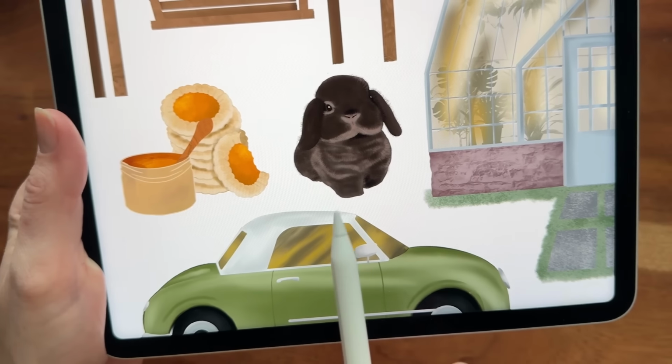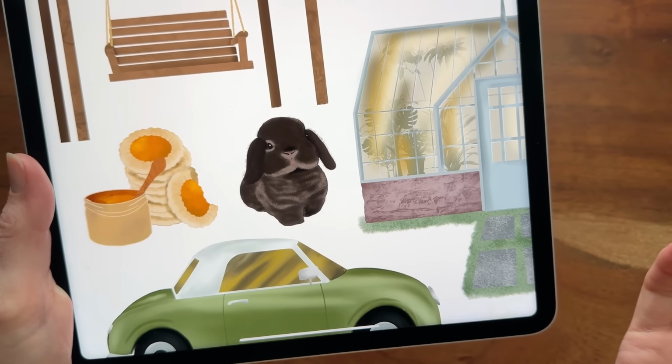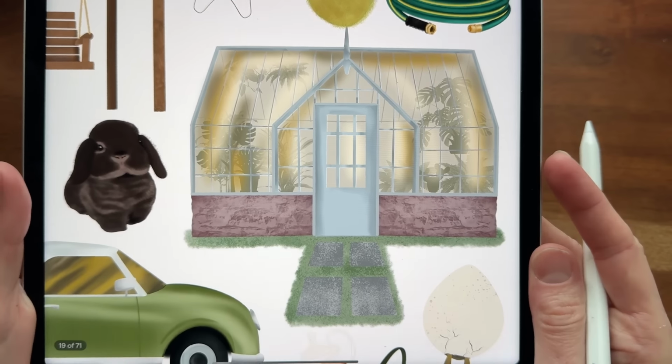We have these desserts here. We have this adorable little rabbit. I don't know if you guys have realized, but Easter's in March this year. So we've got just a couple of things in here, and then we actually do have a separate Easter kit this year.